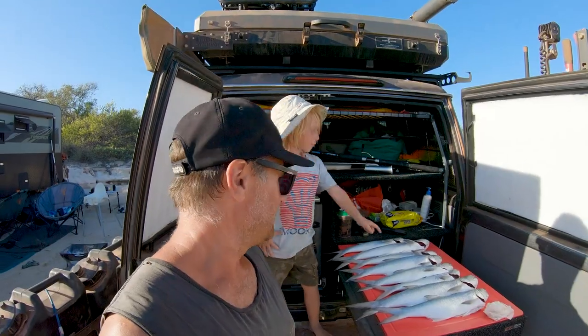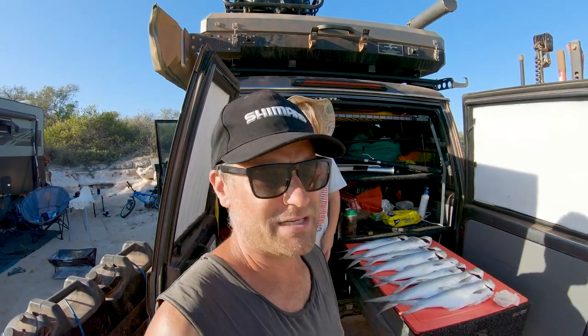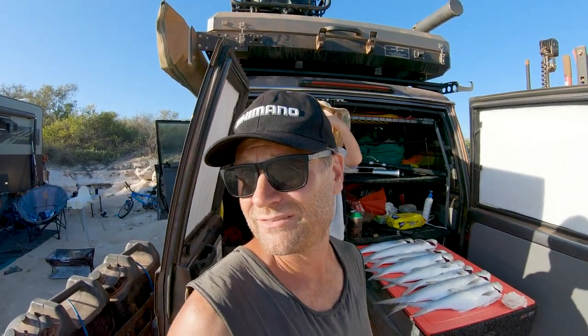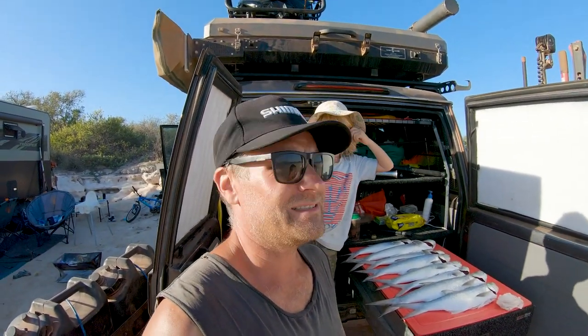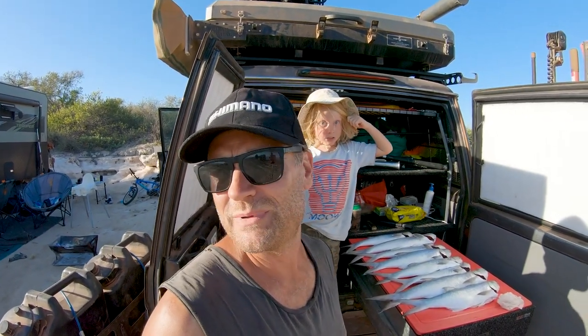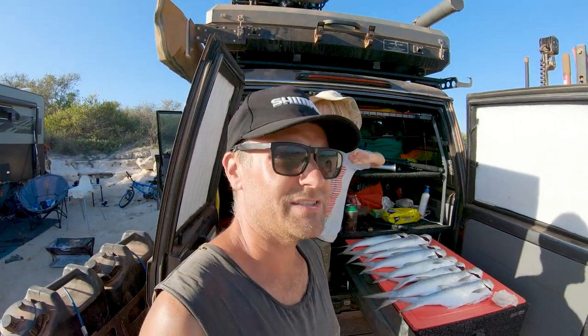So big. They've all got a date with the freezer. So hopefully we can fill the freezer up before we hit the Gibb so we don't have to spend any money on meat. We can just eat fish the whole time, which would be really, really good. And it does actually save a huge amount of money. You know, obviously, if you're vegetarian, that's great, you can be a vegetarian, but this does save us a huge amount of cash on the road because you just eat fish that you catch yourself.